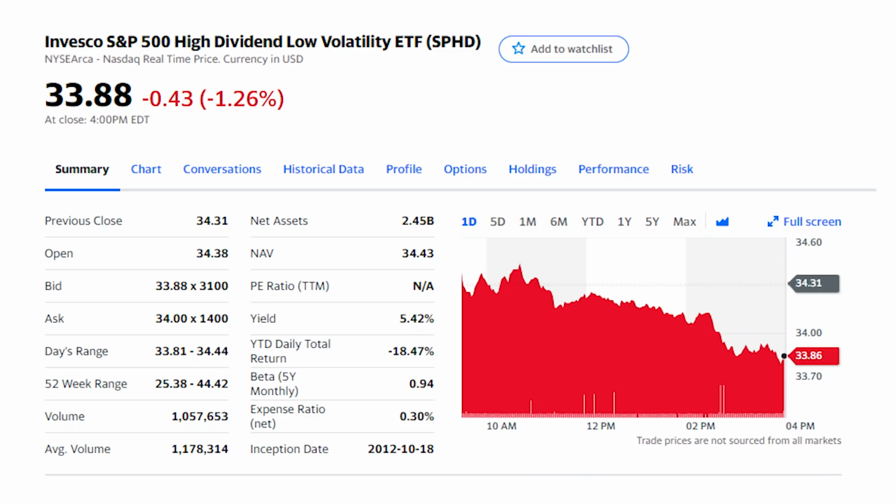And our first monthly dividend fund here is the Invesco S&P 500 High Dividend Low Volatility ETF. That's ticker SPHD. It's a favorite among investors and pays a 5.4% yield. Now this is a great dividend stock ETF because it combines the search for those higher yields with a lower risk profile and those lower volatility.